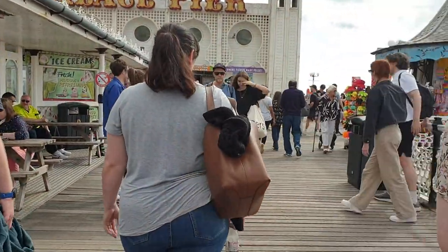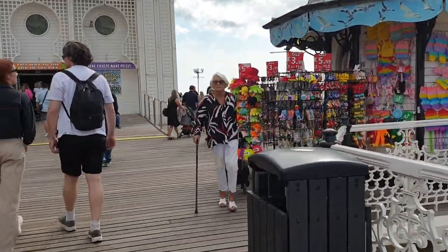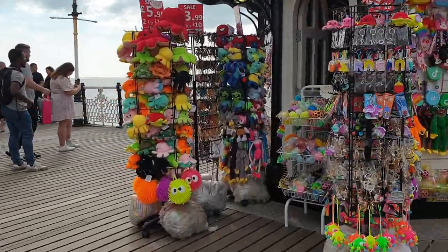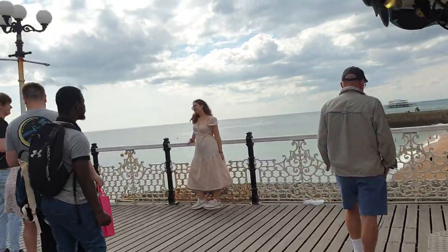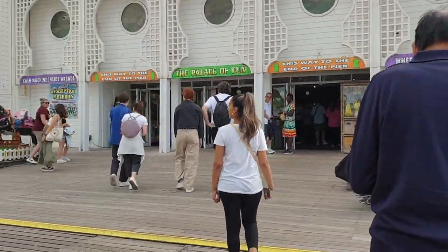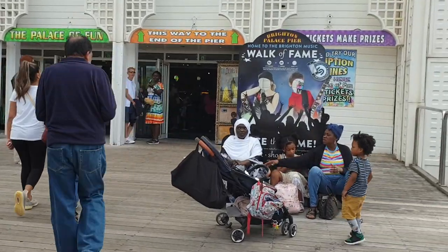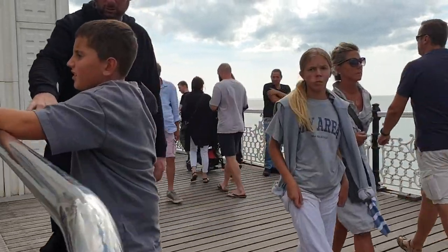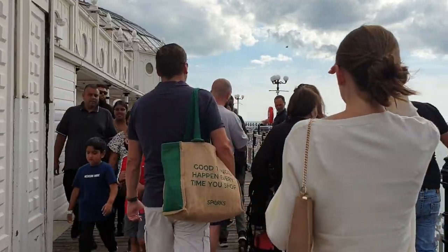Lots of little stalls. Get your little key rings. Hats. Toys. People having fun, photographs. Do you want to walk through here or around the side? We'll go around the side. We'll go there on the way back. There we are. Wow, look at it. It is chock-a-block.